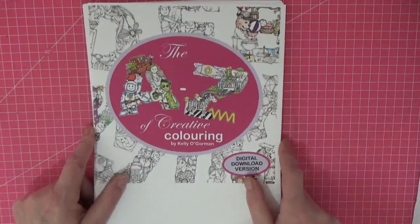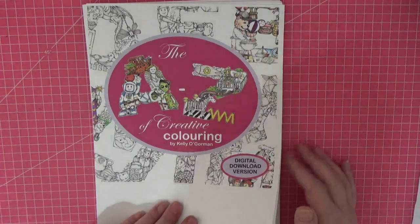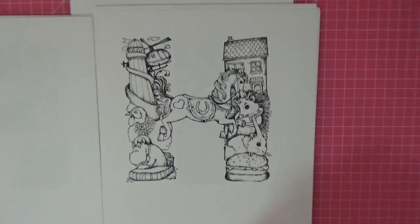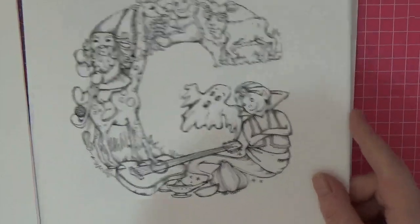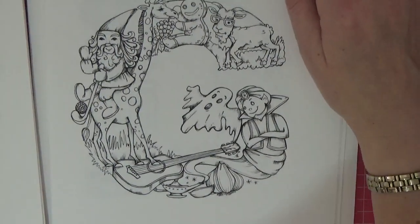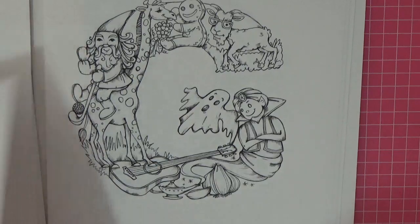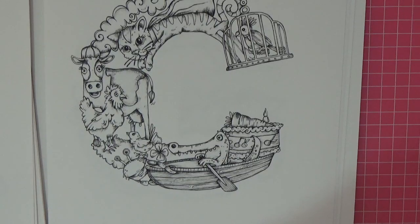And while I was on a download for Kelly O'Gorman, I haven't trimmed it yet, is the A to Z of creative colouring. She's also got a Halloween one, and there is a Flora and Fauna one, but this is what I'm talking about. This kind of image, I'll bring you right in. And it's not just with letters, she does it with other things. So here's a C, for example, and in that, the shape of the C, which you can clearly recognise, she builds up images inside. There's another one. I love it.